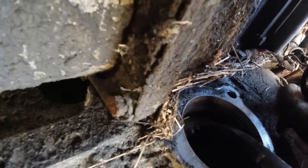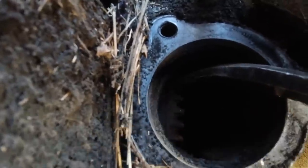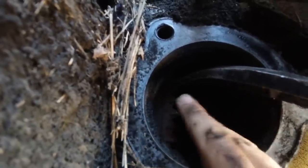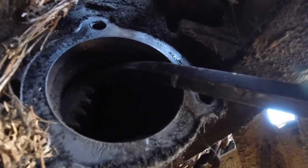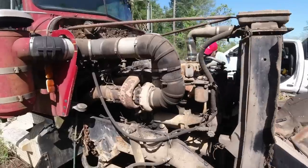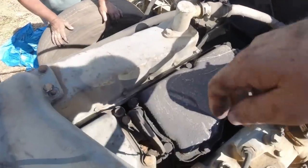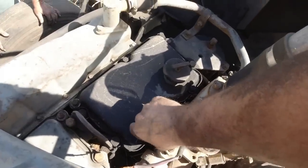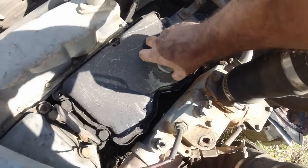Hold that end over there, Wiley, right quick. I got it. All right, and then you see how the tip of this crowbar goes into the tooth of the flywheel right here. And then me and Wiley are trying to pull this crowbar up and it just ain't budging. No, Wiley, let's check the top of these valve covers that we put that Marvel Mystery Oil in and see if there's any sign of relief. Oh, here we go. We're gonna take this off here. Oh no.